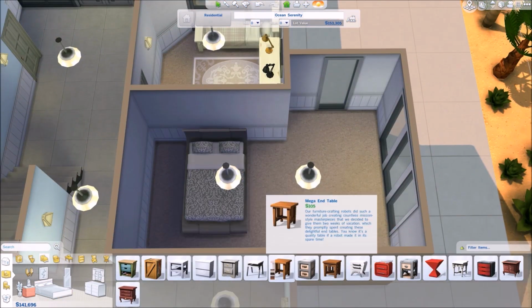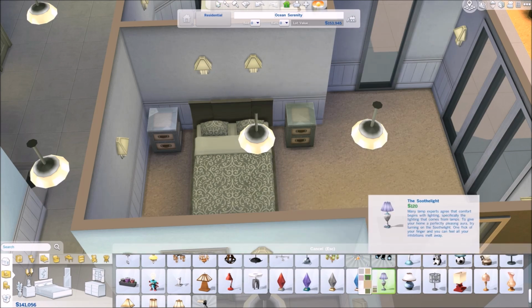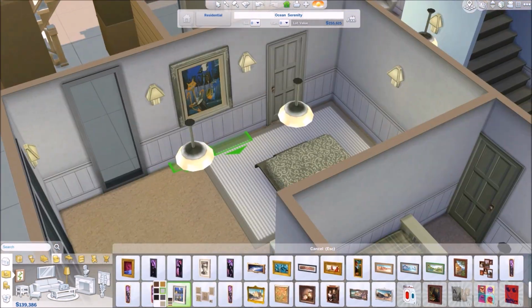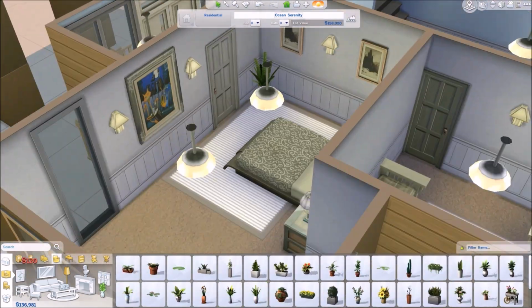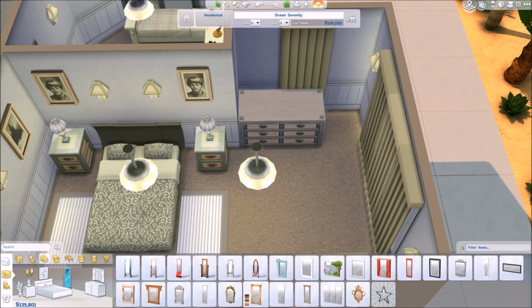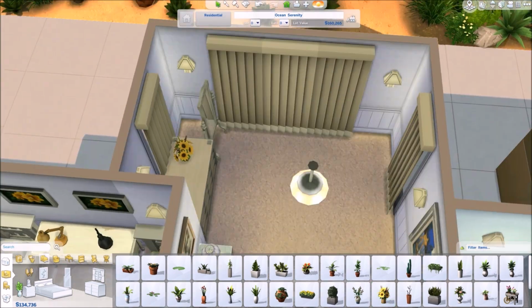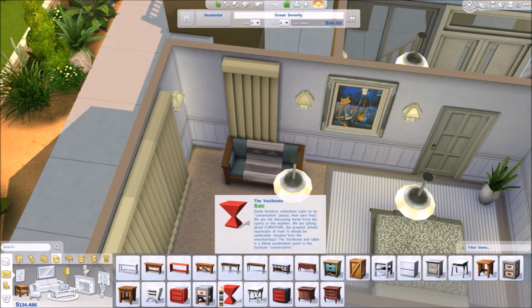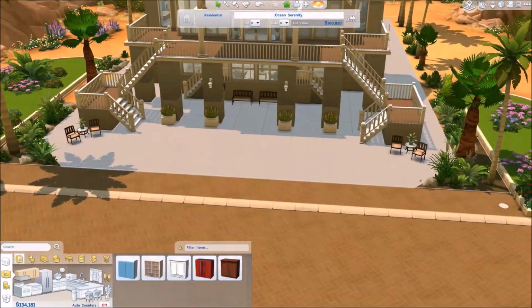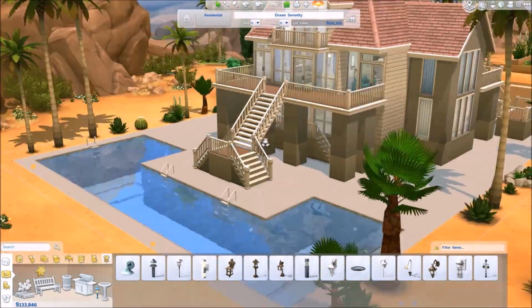And then this is your other main bedroom, which could easily be considered a guest bedroom, or a kid's room, a teenager's room, or whatever you wanted to make it. It doesn't really matter. I just furnished this house sort of basic, as far as I didn't make any kids rooms. Alright, so now I'm doing the outside stuff, and then we're going to go into the screenshots.